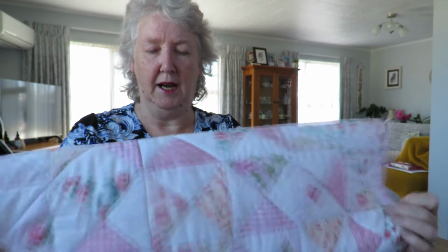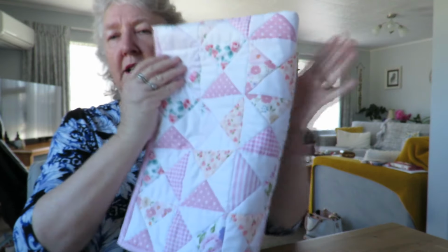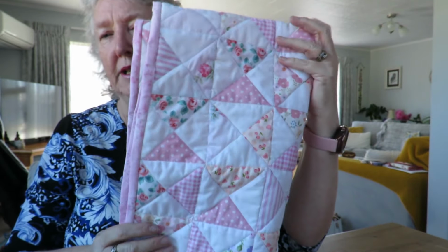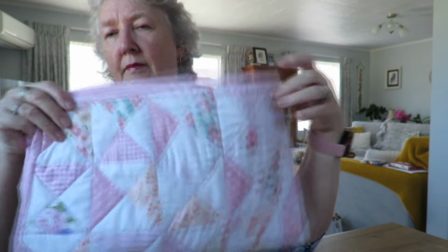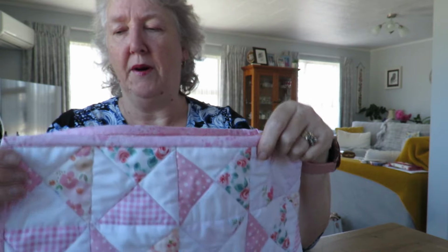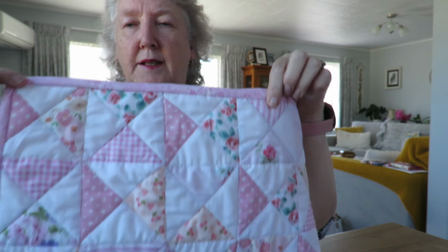I was making it to go over my sewing machine, but it's ended up being a little bit too wide and a fraction too long, so it doesn't look right on the sewing machine. So I've just got it hanging over the back of my chair in my craft room. I just love all the pretty soft pastel colours, and a little binding around it. So I'm really happy with that, and I'm glad it's finished.